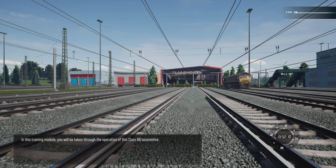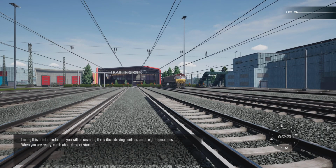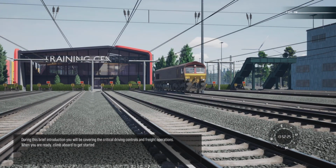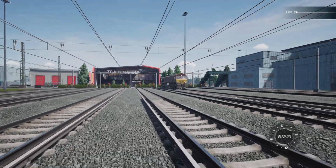In this training module, you'll be taken through the operation of this Class 66 locomotive. During this brief introduction, you'll be covering the critical driving controls and freight operations. When you're ready, climb aboard to get started.